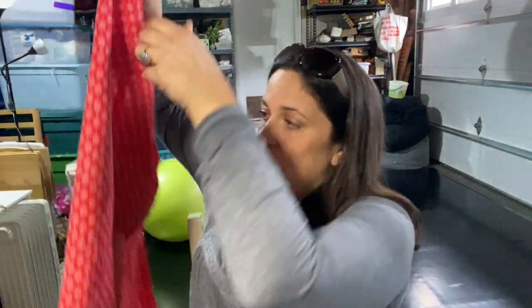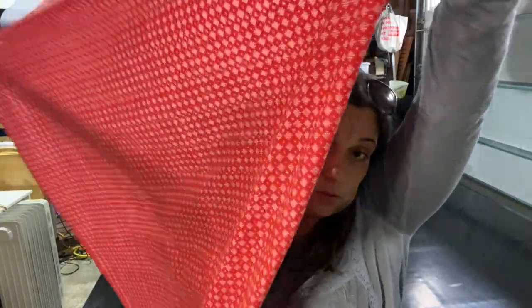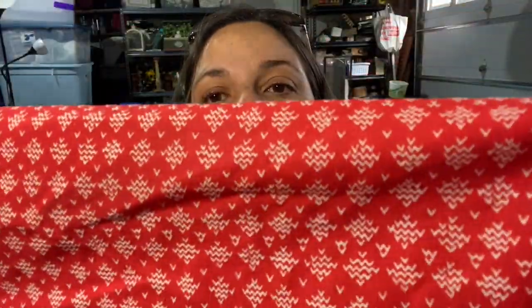Then I also got a table square, very vintage looking. I will probably put this under one of my other smaller table squares. I think it's really cute. Here's the pattern at Christmas time. I could also, it's not inherently Christmas. I could potentially use it for the patriotic holidays as well, but I'm going to put it under one of my cutie little vintage looking Santa table squares that I have, and it'll make it bigger. And I just think the layered look will be nice.